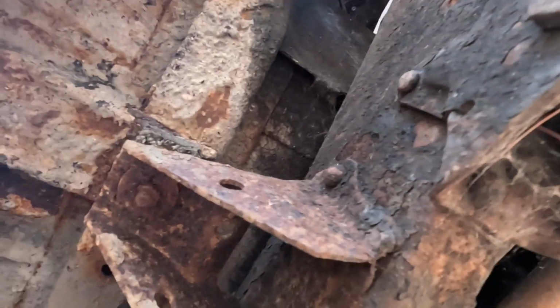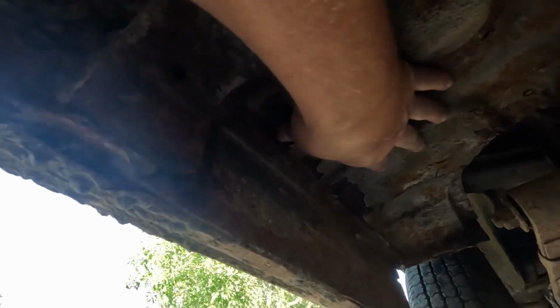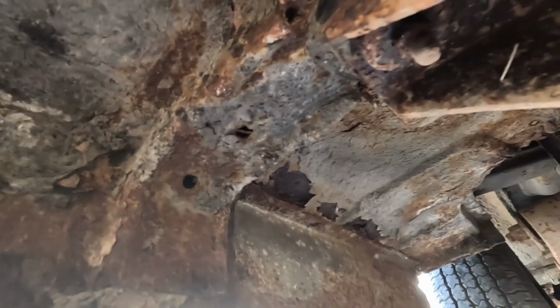So just give you an idea of what we're working on. See, that's got some holes right there. Well, maybe not. I can't push my finger through it, but it's there. I can. So we got a hole right there, and I apologize for that light, but just got a hole there. Not bad though. Not bad.